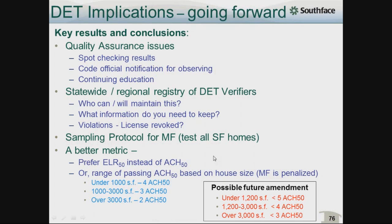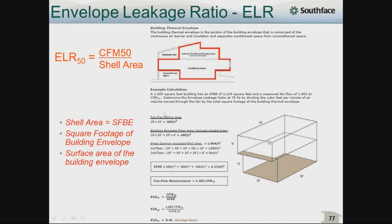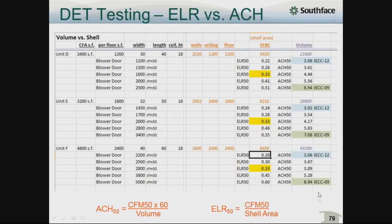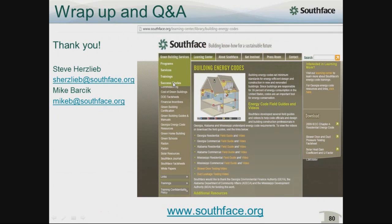And I think the last thing I have is talking about that concept of the shell. I won't go into this, but it really is a better way, and it really does allow you to compare a 1,000 square foot house with a 6,000 square foot house. And they both allow leakage proportional to the size of the thermal envelope. There are some spreadsheets that look complicated, but they show ACH50 bogs down when you start getting to bigger houses. So with that said, we finished on time, on budget, and we can see if we have any questions.